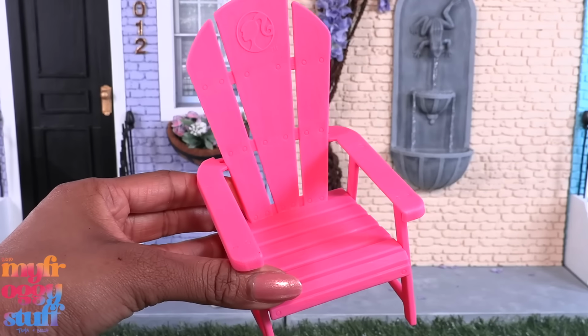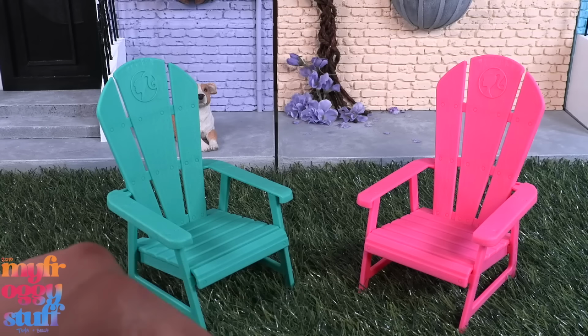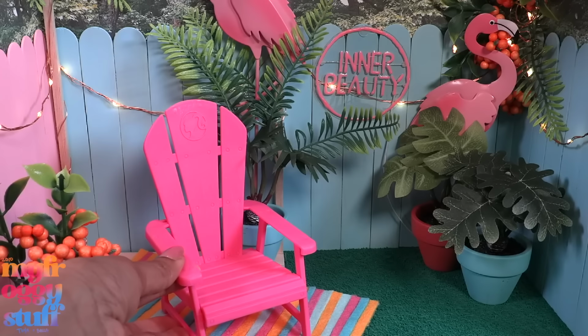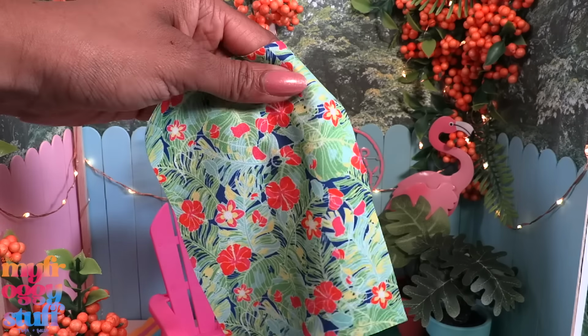We get a pink chair similar to the one that came with the Barbie backyard playset. I like that we're getting one in pink. It'll look great in my doll backyard. Oh yeah, that totally works. We also get a blanket. I think we have a dress made out of the same material.